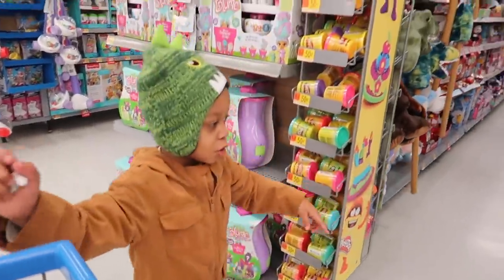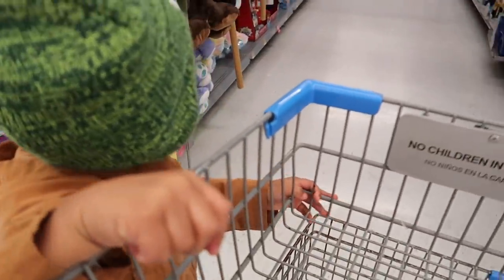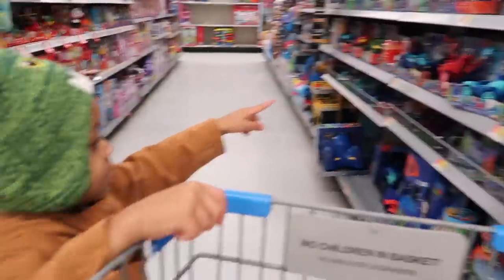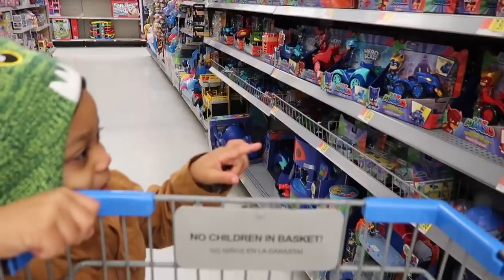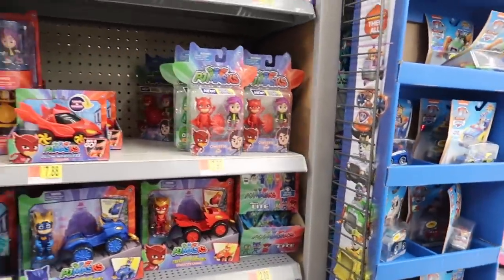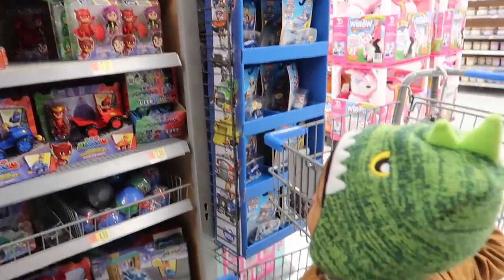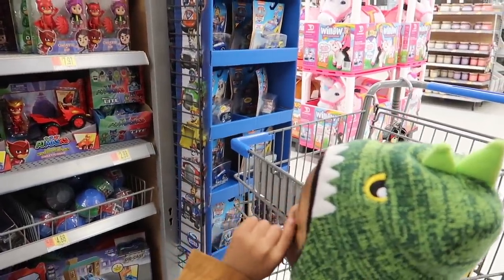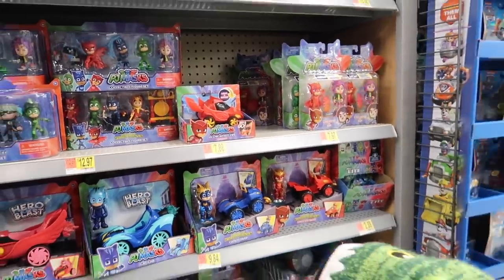Every parent's worst nightmare, the toy aisle. I don't know. What is that? You tell me. Yep. Toys. All types of toys. PJ Mask. That's a squishy PJ Mask. Oh, that's so cool. What's these? Owlette. You know who that is. You watch the show. And Romeo. Her name is Romeo.